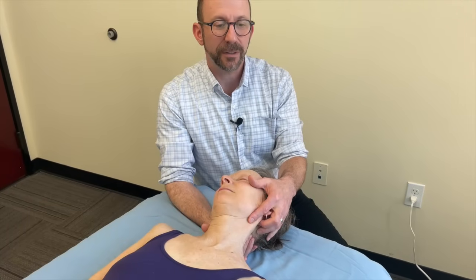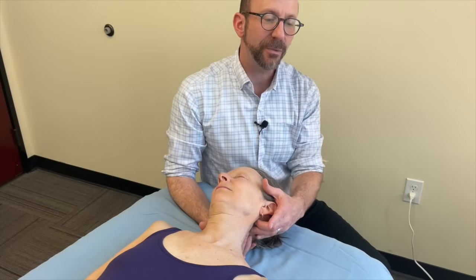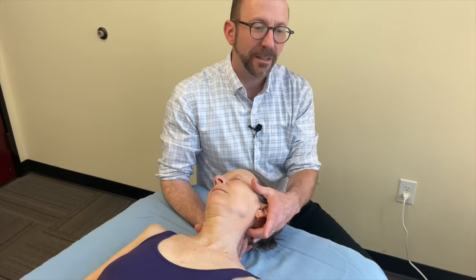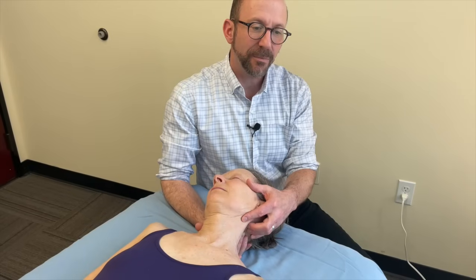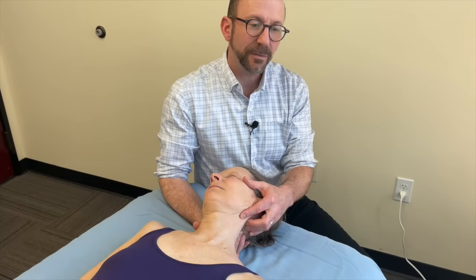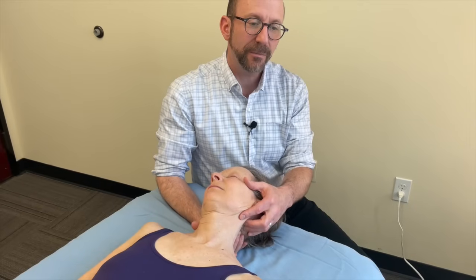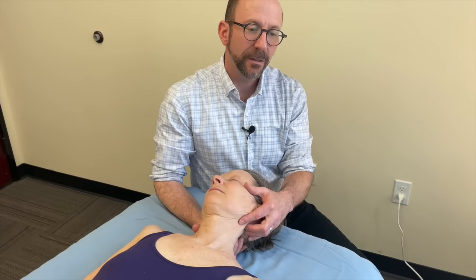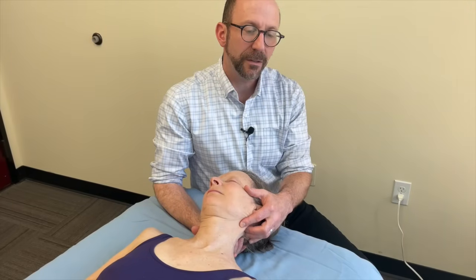Here we go. Starting to get a little bit deeper into like a little stretch now between these two vertebrae. You can feel that. Just doing great breathing. And nice deep breath. Simple. Easy movement. One more time. Good.